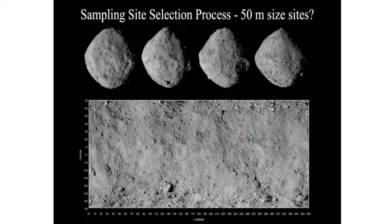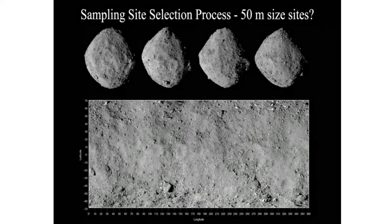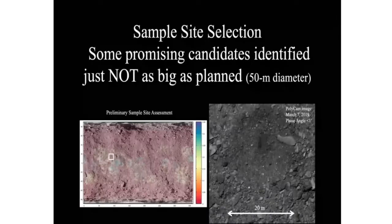Now I'm shifting towards the sampling site selection properties. We are looking for 50-meter sites, but in reality, as you can see in the map on the left, everything is red. Nothing on the surface of Bennu satisfies all the criteria. So we have to end up with a solution where the engineers were trying to find smaller areas, definitely smaller than 50 meters. And at the end, we end up with solutions not larger than 20 meters. And this crater, as you can see, is not a safe area. There are big chunks of material that can jeopardize the mission.